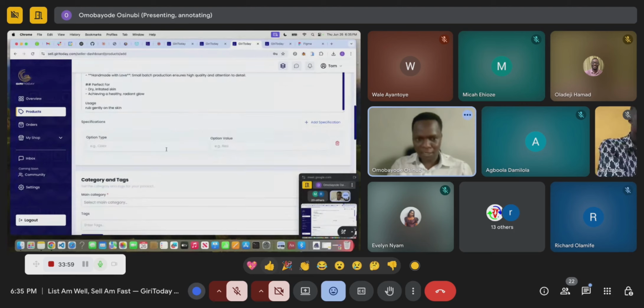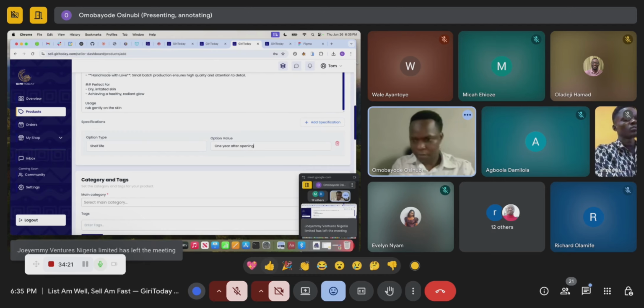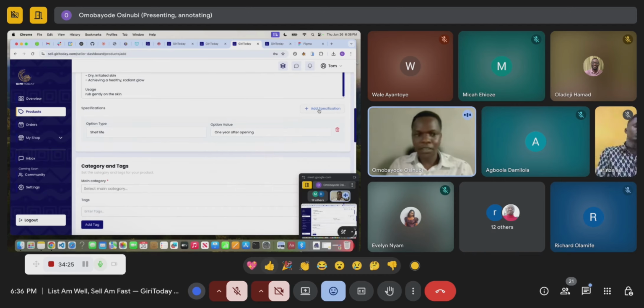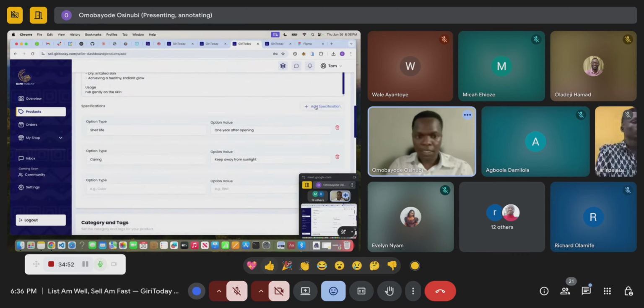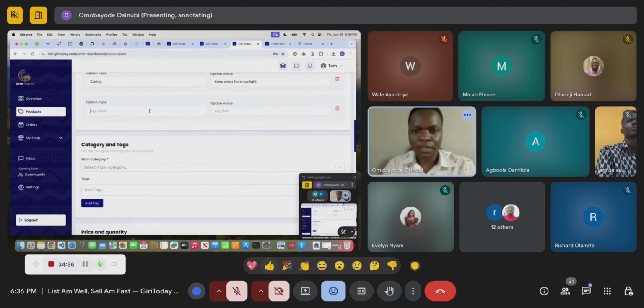So in this specification, I'm going to be adding some specification. I can add a shelf life. I can say it is 1 year after opening. Once you have that, you can add more specifications to your products. You can have other things like how to keep it, caring, or stuff like that. You can say keep away from sunlight. So you can add more things to this specification as much as you want.